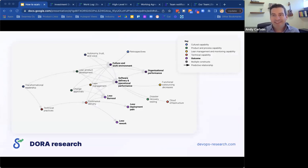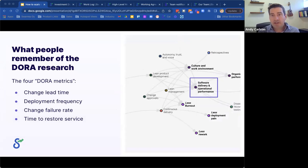And as you can see from this chart, high engineering performance is a really complicated topic, and it spans everything from autonomous teams to transformational leadership, from continuous delivery to disaster recovery testing. And it's almost a shame how DORA metrics have become synonymous with these 4 software delivery metrics of deployment frequency, change lead time, change failure rate, and time to restore service. And while these metrics are great for benchmarking your organization's software delivery performance against industry averages and establishing a baseline to improve, they only go into delivery, which is just one part of software development productivity.